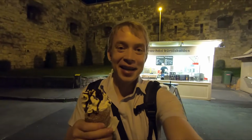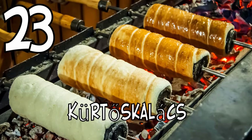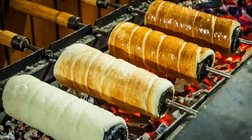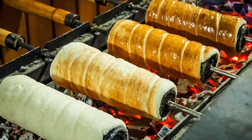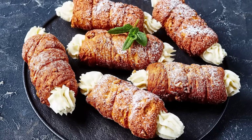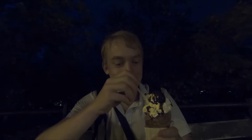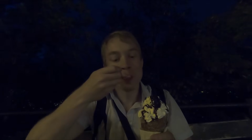And I found this really cute stand here and I got a Hungarian specialty. This is Kürtöskalács. Kürtöskalács is a special spit cake made from roasted dough that is often topped with additional ingredients like ground walnut or powdered cinnamon and can be filled with pudding and whipped cream. Really nice. Kürtöskalács. What a great name for a sweet.